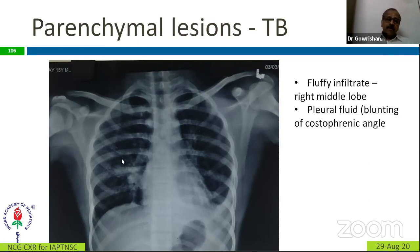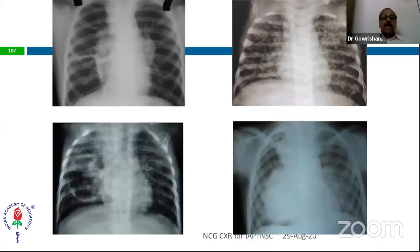You can have a right middle lobe infiltrate. Why? Because the drainage has a necklace of lymph nodes around the right middle lobe orifice, so that when there is an enlargement, you have problems in the right middle lobe. Many a time it happens with tuberculosis. Okay. And what are these findings? You have the mediastinal adenitis here.